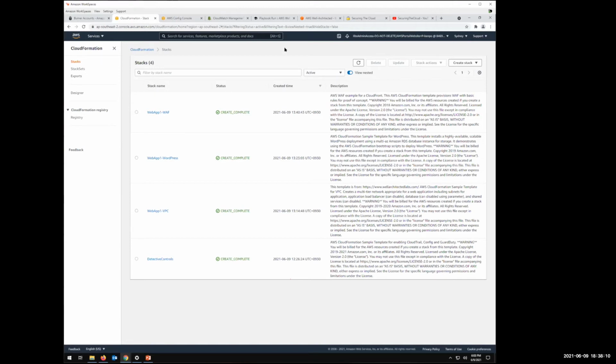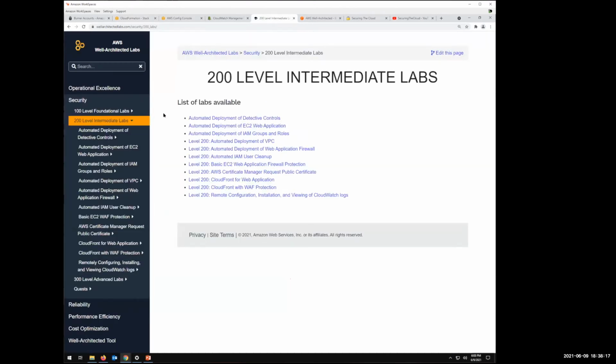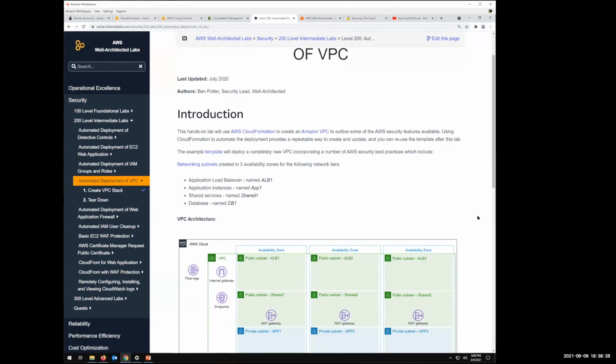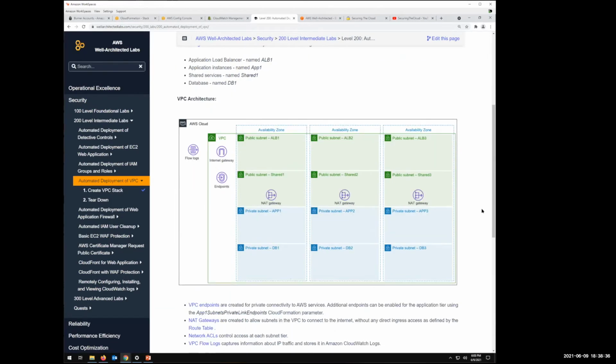Cool. So another lab I've got that I did some time ago was I got asked by so many customers, like, what's the best way to set up a VPC with everything turned on? And I was like, well, the answer is CloudFormation. And nobody was willing to make a CloudFormation template this complicated. So I went and did it. It took quite some time, like getting my hands dirty. So this is what this CloudFormation template spins up.